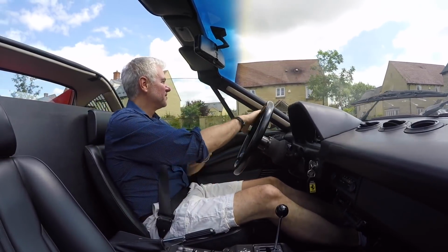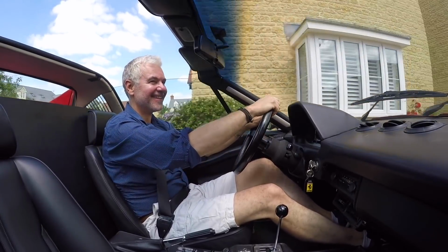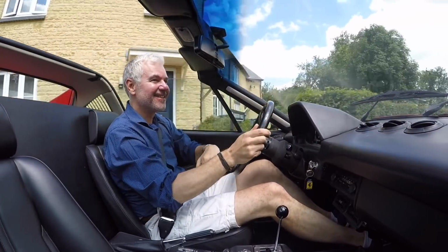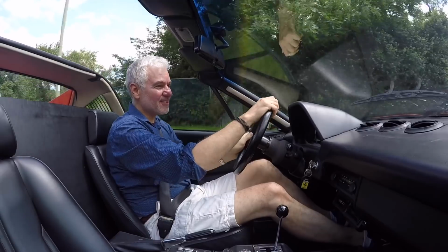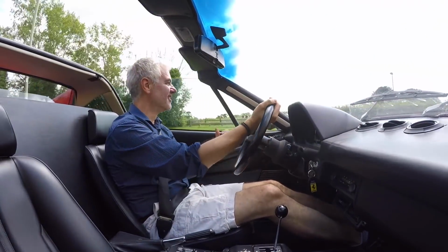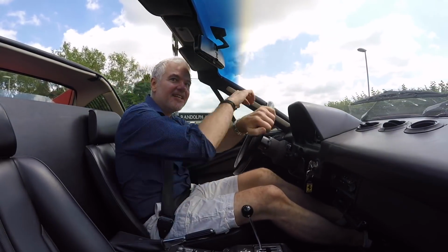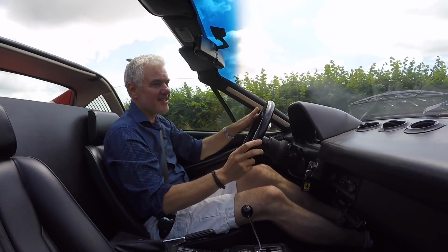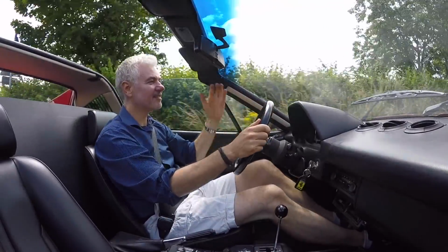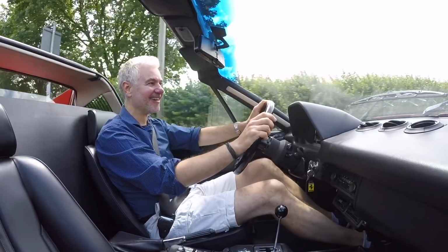Okay. Here's the right-hander. It's so obviously going to do it. Yeah. Although, to be fair, yeah, it's... oh, no! Oh! I was going to say it was better, but it isn't better. It's exactly the same. Will I ever fix anything on this car?